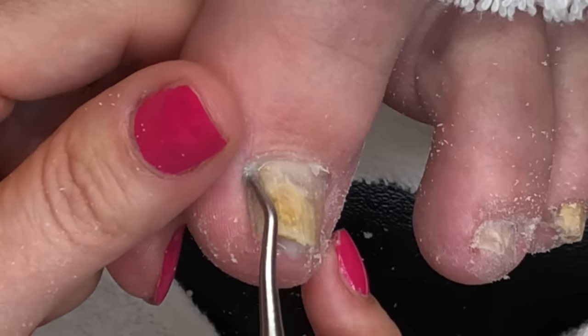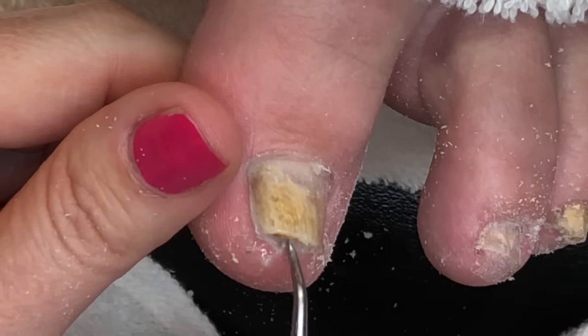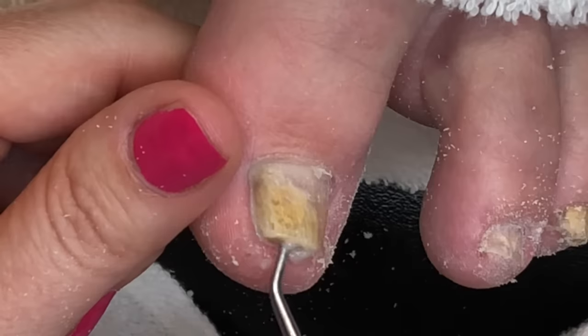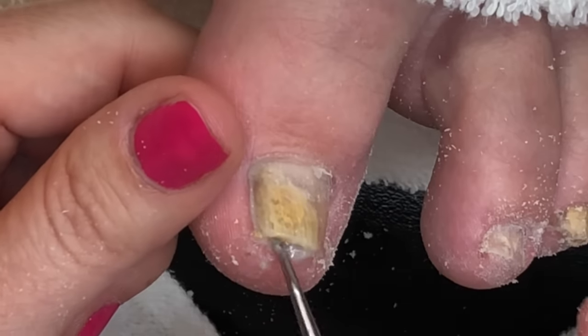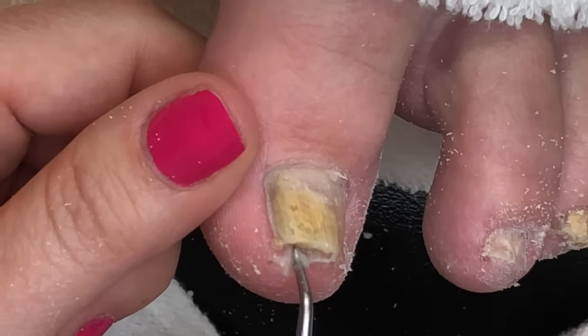I don't think sometimes people pay attention to the angle of the tool and they slide it in the wrong way. You have to pay attention, when it's flat, it goes in a certain way. Grab a hold, pull it out the same way you put it in so you're not twisting it underneath the nail.